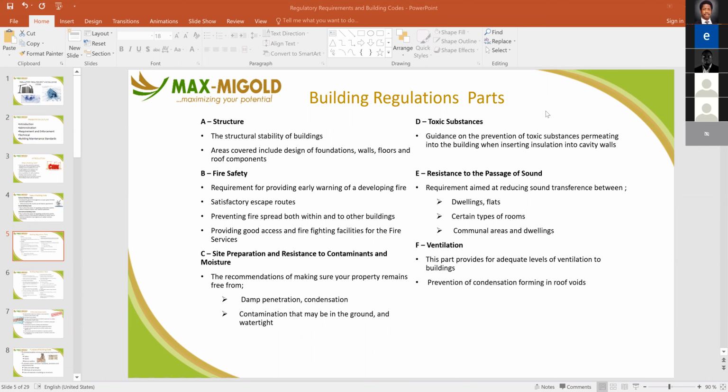So normally, the minimum standard is to ensure that there's a minimum requirement in terms of sound movement, especially when you have individual apartments that are joined together even by walls, so they can have a little bit of privacy. Ventilation.